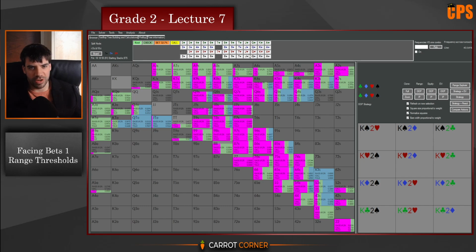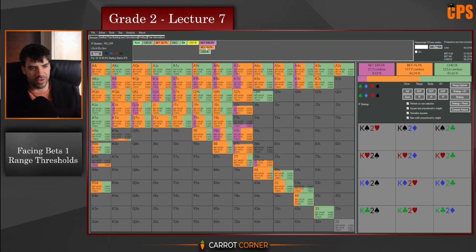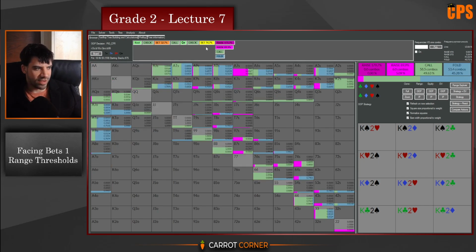So the first turn is the queen of spades. We check, we face a b75. Villain can have two sizes here, but it's not a big deal. He's mostly using the b75 because the board is paired. b75 is the smallest bet in his toolkit here. That's why it has the orange color. And let's have a look at this spot.